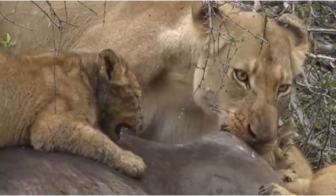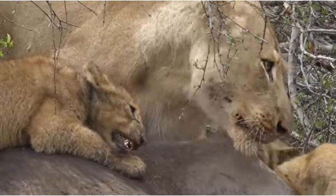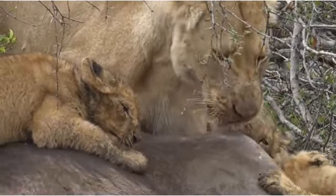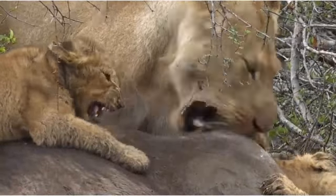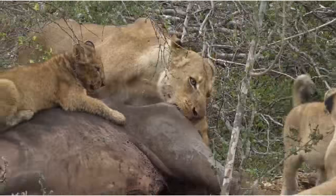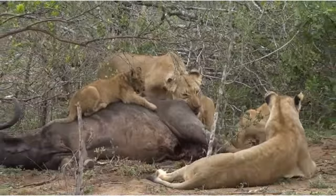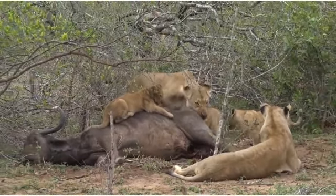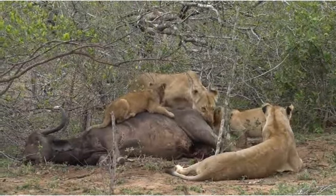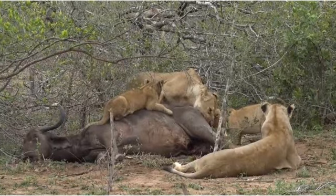So Annie just wanted to know, do I think they apply more pressure when licking the skin of an animal like this, trying to open up, get rid of some of that hair, and pull the skin back, as opposed to when they are grooming one another? I'm not sure, Annie, but it would make sense. It would make sense that they do apply a bit more pressure when trying to lick and clean a carcass like this, as opposed to just when they're grooming themselves.